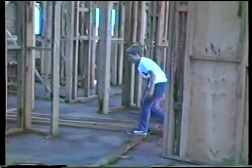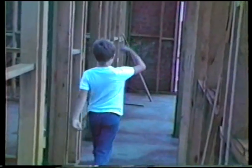Alright, this is the lounge and dining room. That's going to be an archway there into the entrance hall where Christopher just came in. This is the arch, and through the arch into the passageway leading down to the bedrooms. Christopher's going down into his bedroom. You're going to be here, Chris.